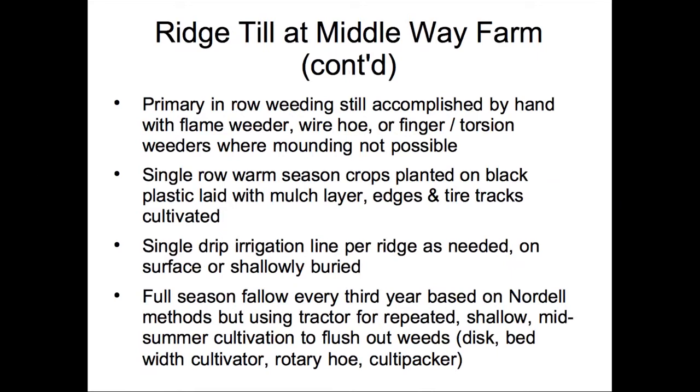Both Hackmatack and the Nordells tend not to use irrigation, and part of the reason they adopted this system was in order to conserve moisture in their soil so that they could get by without using irrigation. So I'm curious to see, as I get into using this system, whether I'll be able to reduce my irrigation use. And I am incorporating a full season fallow every third year as part of this system, where I will have the opportunity to do a brown fallow similar to what the Nordells do, in order to try to get ahead of some of the weed problems that I've developed over the years.